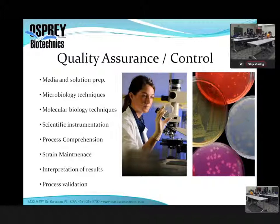We have over 100 different strains of bacteria that we store cryogenically, some of which are ours, some of which are customer proprietary strains that we'll use only for their purposes. Interpretation of results is obviously important in a lab, and process validation in terms of QA.